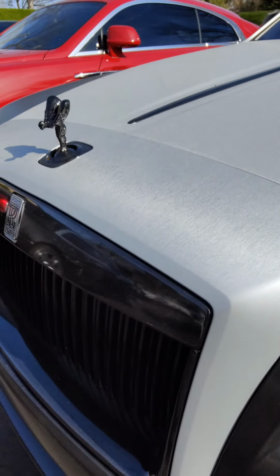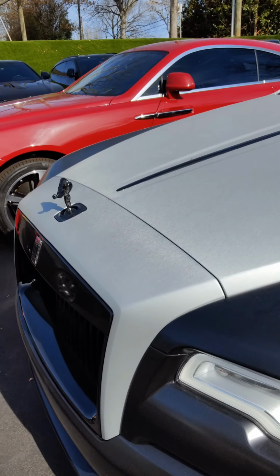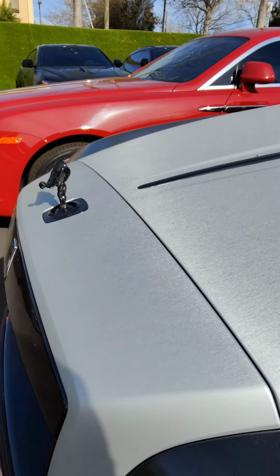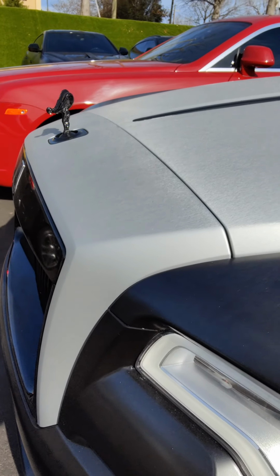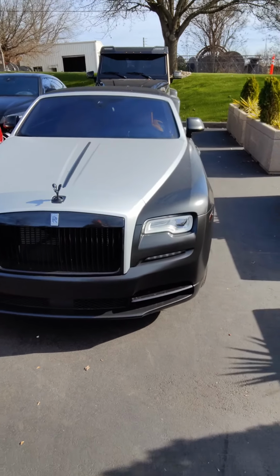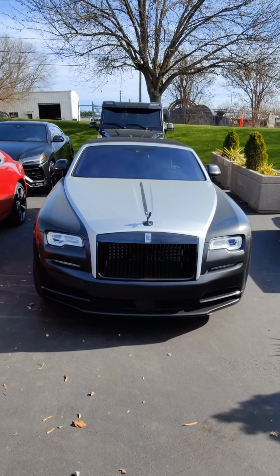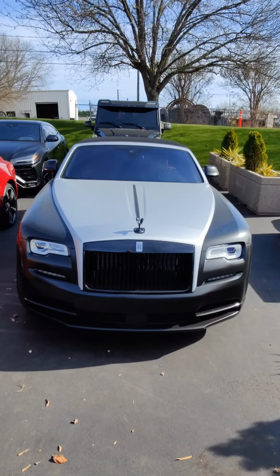It is aluminum. It is brushed aluminum. Or at least I believe it's aluminum. It might be titanium, but I think it's aluminum. It's not a wrap. It's actually brushed metal. And that is a really cool touch. You can't even tell from back here, unless the sun hits it just right.